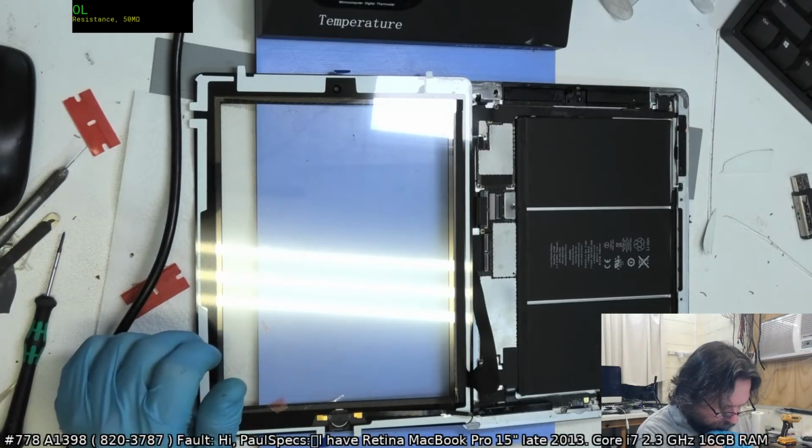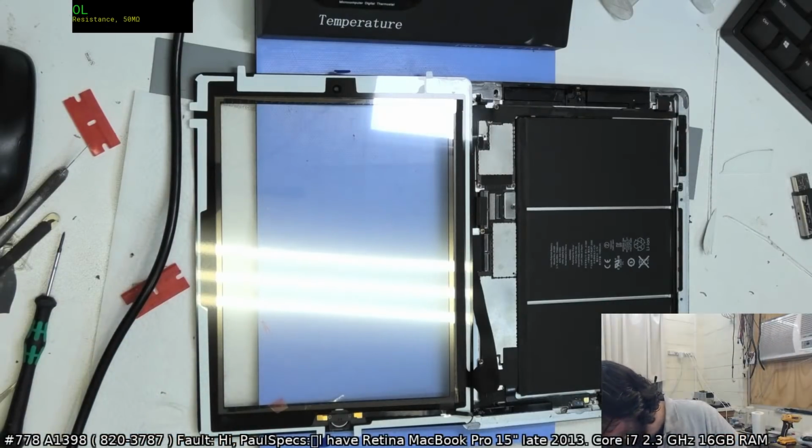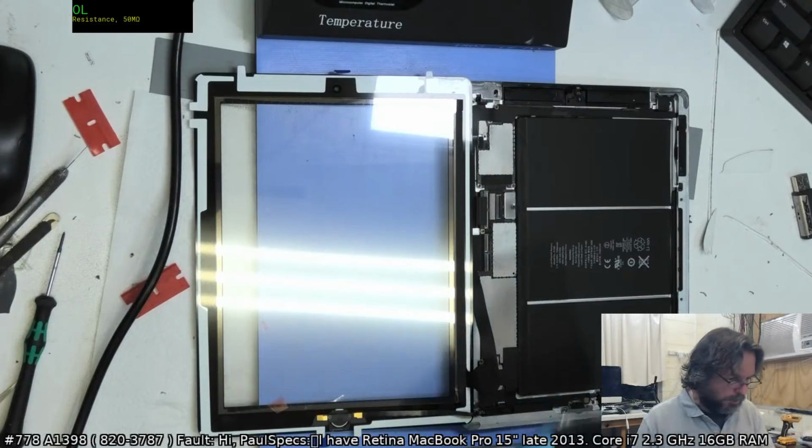Alright. The screen does not actually lend itself nicely to left-handed people.